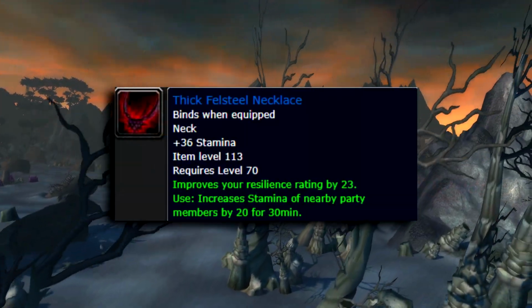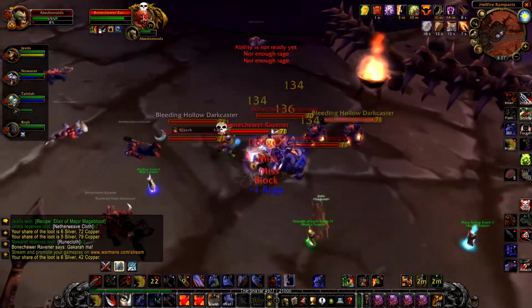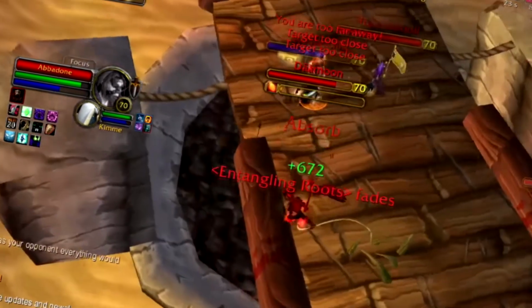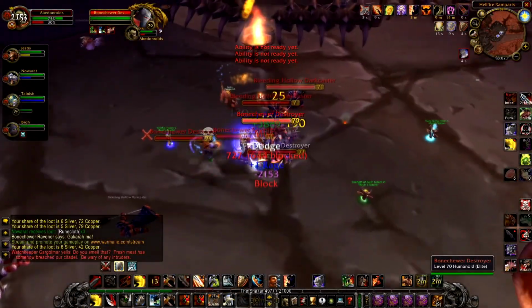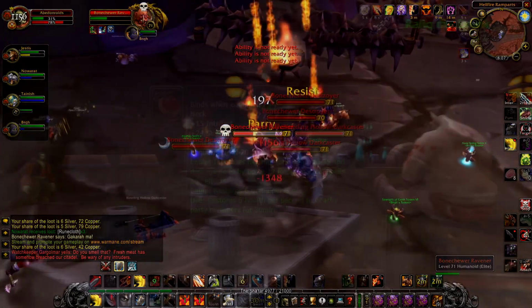Next up we have the Thick Felsteel Necklace. It increases your group's stamina by 20, so roughly 200 and some health, which isn't crazy by any means. But it is pretty solid for a starting PvP necklace. And I can see this being used for tanking situations as well, because the base stats are pretty solid and the extra health can make or break certain situations.